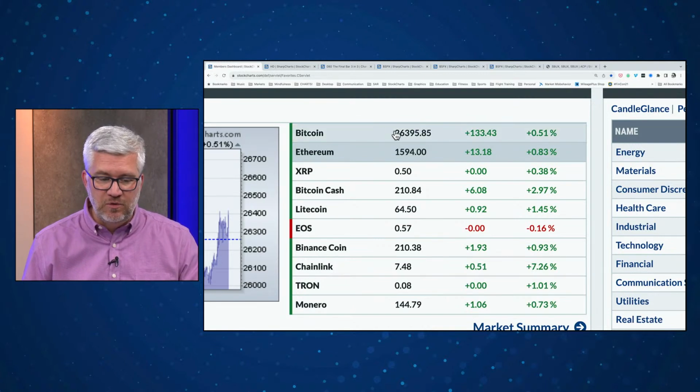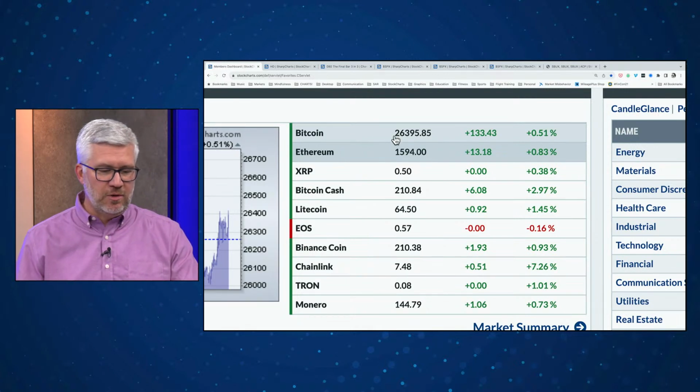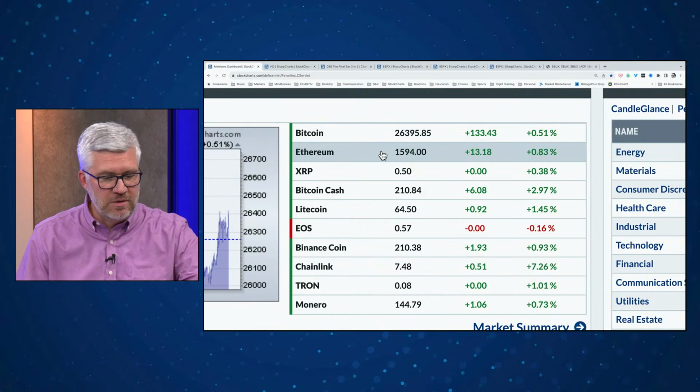Bitcoin finishing the day just below 26,400. Obviously, these trade all the time, but as of our live broadcast here after the U.S. equity close, and Ether just below 1,600.